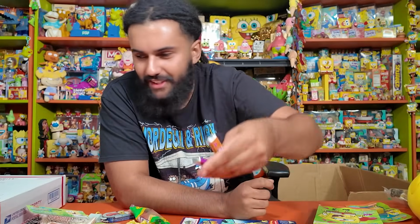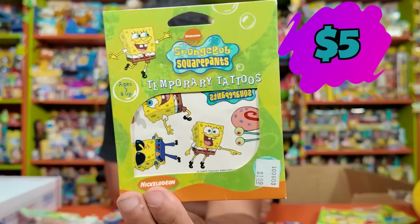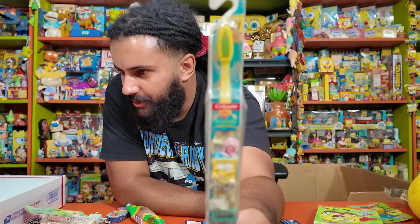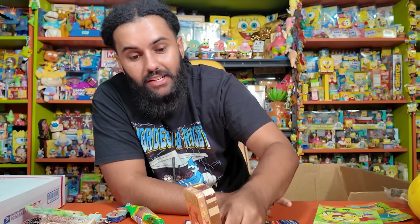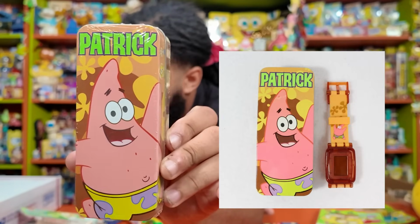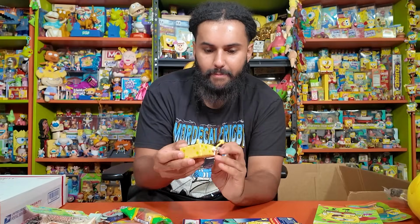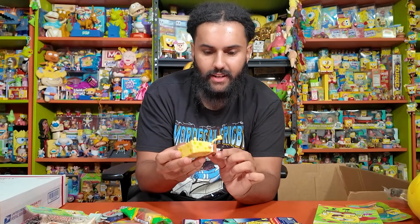Some Pez dispensers without the Pez. We got, okay, green label temporary tattoos. Those are new. A really beat up Colgate toothbrush. A brand new sealed SpongeBob the movie watch. Here's a picture of what the watch looks like out of the box there. Sealed. I do have a complete sealed set of these in the collection already, but these are pretty rare to get in good shape.